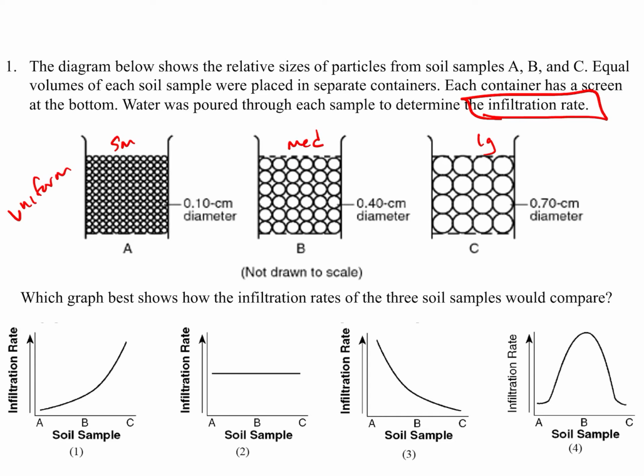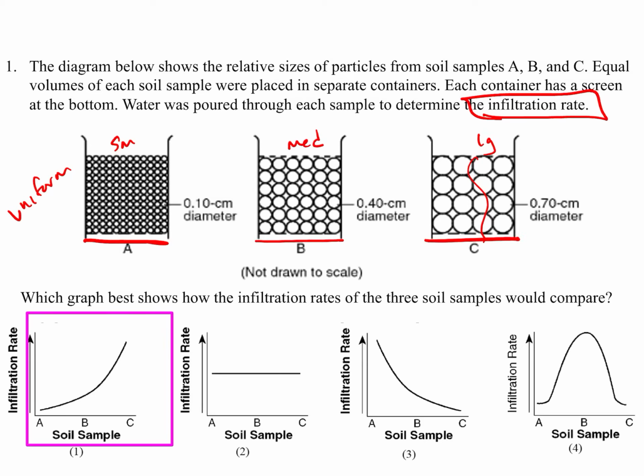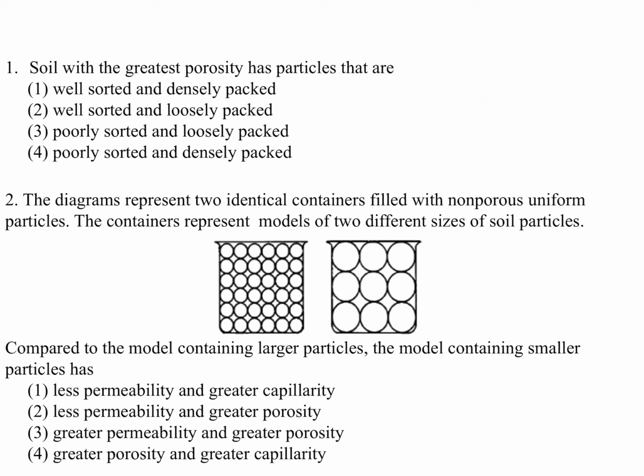Which one is going to have water flow through it the fastest? Which one has the biggest pores? So that's going to be choice 1. Okay, water's just going to have an easier time to flow through. And this is because it had the screen at the bottom. If this was a closed beaker and they asked how much porosity they would all have the same porosity, right? They all hold the same amount of open space within them. But this question was saying which one's going to allow water to flow through it faster? And that's the largest sediment, C.